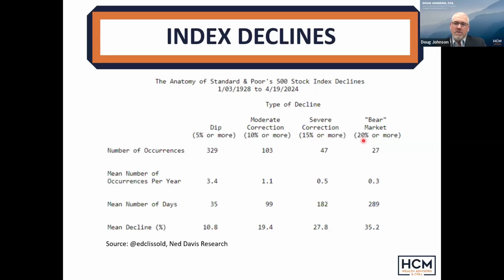But the point is, those bear markets and big drawdowns usually need to be accompanied by something significant along with it, being a recession, a significant increase in the unemployment rate, a huge drop in earnings, some kind of exogenous shock to the system, so to speak. And we haven't gotten there yet.